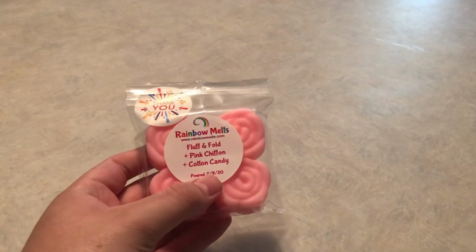I do believe Fluff and Fold is April Downy Fresh plus Snuggle, based on what I can smell and from what I was able to find in her group. It's in these cute little pink rose shapes, which is very fitting. It definitely has a soft, sweet, feminine, pink laundry. That's the best way I can describe this. If you like any of that plus laundry, you're gonna like this one. It's very liquid laundry.